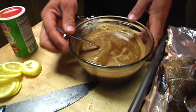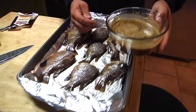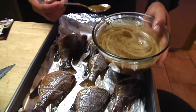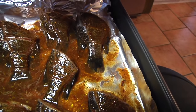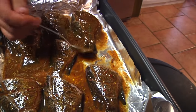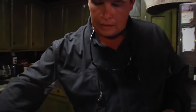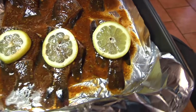And you can just kind of ladle that over the fish. Take a spoon and drip that over the fish like that. After we get finished putting this all over the fish, I like to add a little lemon juice. Now you can squeeze some lemon juice on it if you don't like to lay the lemons on it. I like the way it tastes, and I like the presentation, so I like to lay at least one lemon on top of each fish.